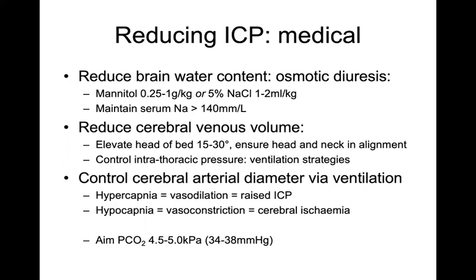Reducing cerebral venous volume is really a very straightforward matter of keeping the patient sitting up. So an elevation of the head of the bed, 15 to 30 degrees, and the head and neck being in alignment so that the jugular veins basically are patent and drain well, is the simplest way of achieving this. You also want to control the intrathoracic pressure so that blood drains easily out of the head and isn't subject to back pressure from the intrathoracic cavity. So this is about your ventilation strategies, minimizing intrathoracic pressure, avoiding too much coughing, for instance.